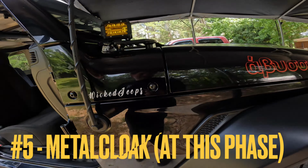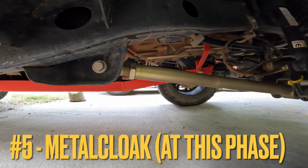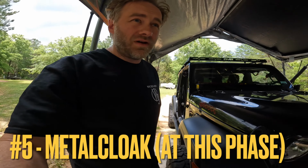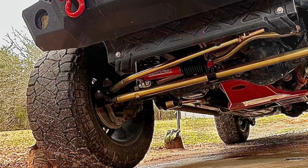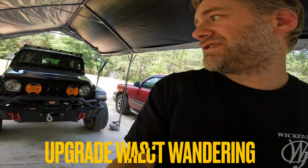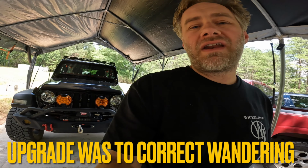For the last mod, much as I hate to say it, it's that Metal Cloak right there. Now this is not a knock on Cloak. Their product is great. However, I didn't need it. So when I bought the Jeep, it wandered really bad. And I told the dealership that, took it back up there to them. They said there's nothing wrong with it, it's just the way it drives because it's lifted. And I was always trying to get the wander out of the Jeep.